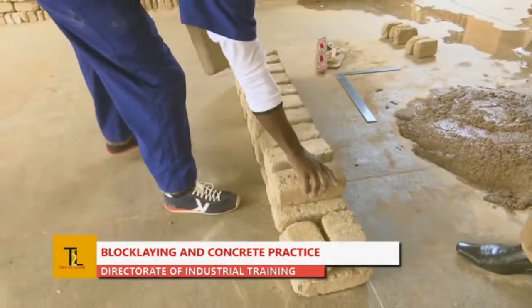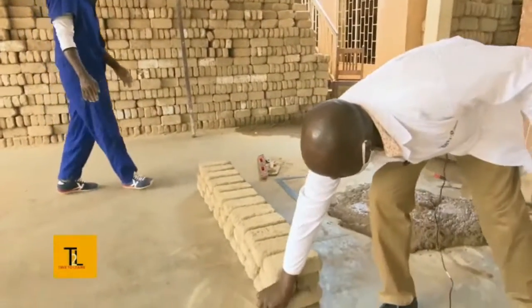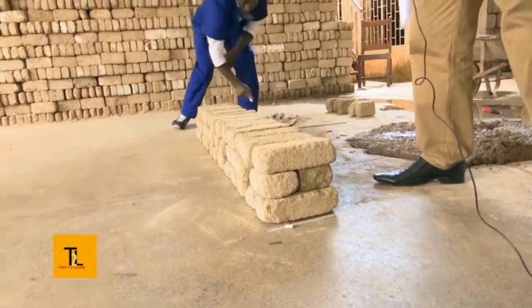Okay? Good. Now, once this one is already established, then you come and put your line here where your brick has stopped. You also put the line where the last brick has stopped.